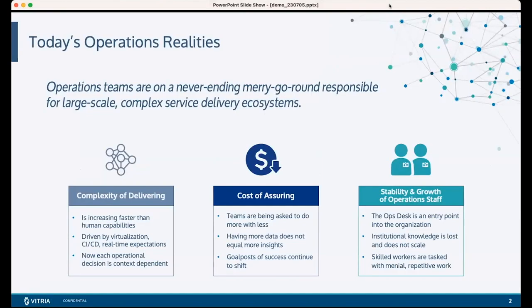is, and how we deliver our value. VIA AIOps is supporting complex operational environments. These environments are getting more and more complex every day. No one that we talk to is getting a budget increase. In fact, most organizations are needing to do more with less.